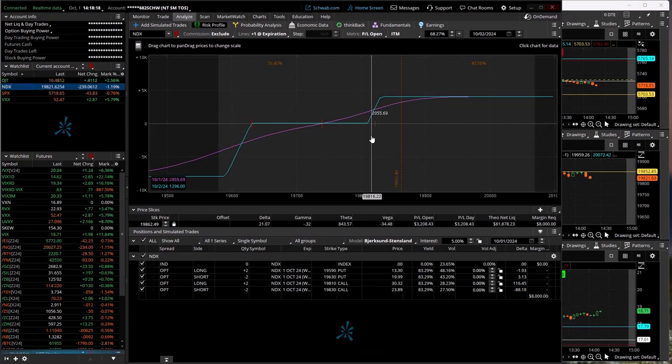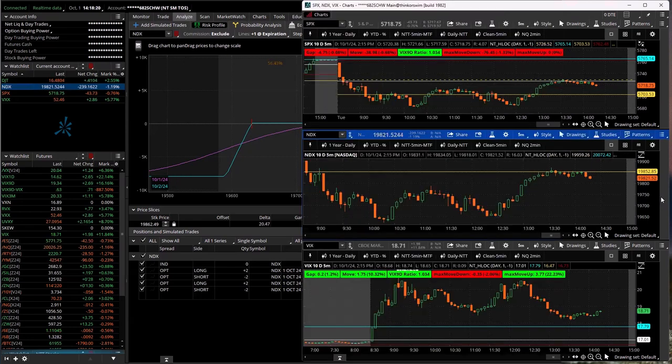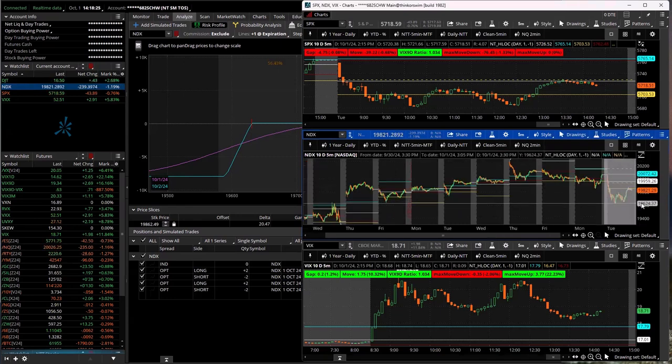Need NASDAQ to hold its head up. I like it above 5720.